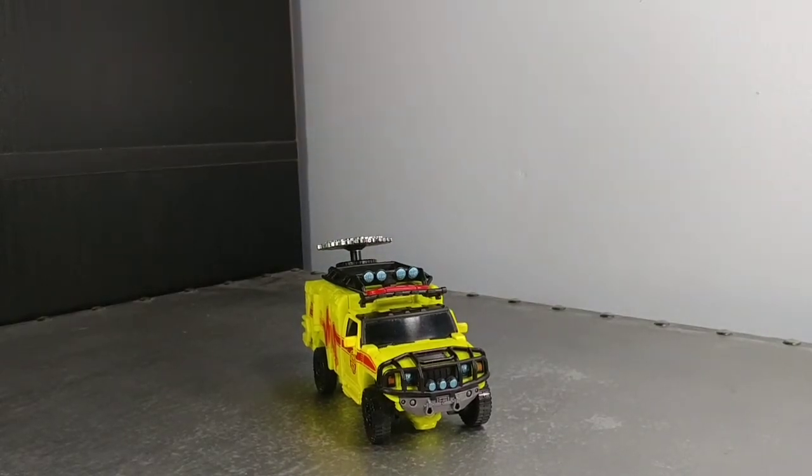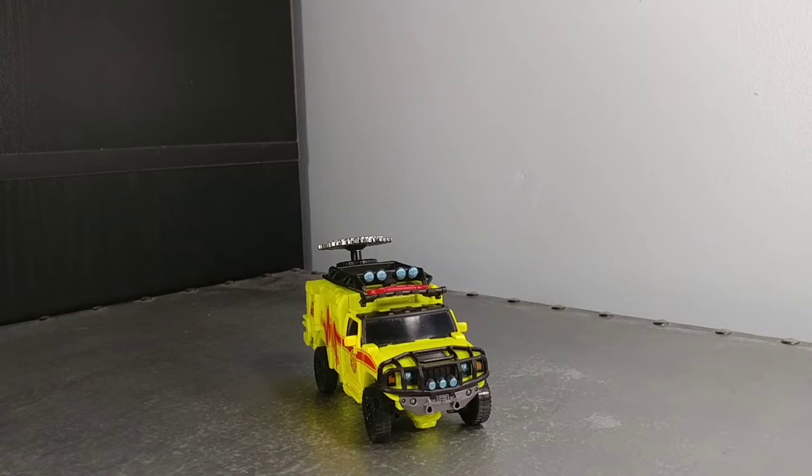It looks decent. I was just disappointed by Ratchet. He was one of my favorites from the actual movie, the Bay films. So I sounded disappointed because I don't think the figure did him justice. And also, I think he should have been a Voyager, not a Deluxe.